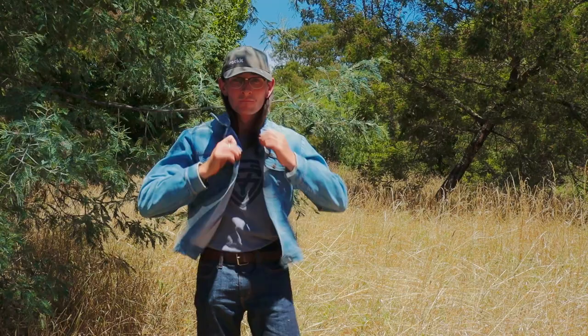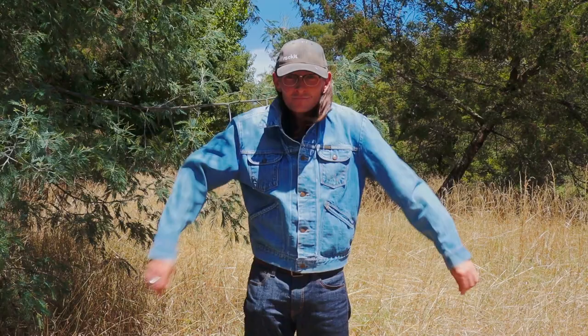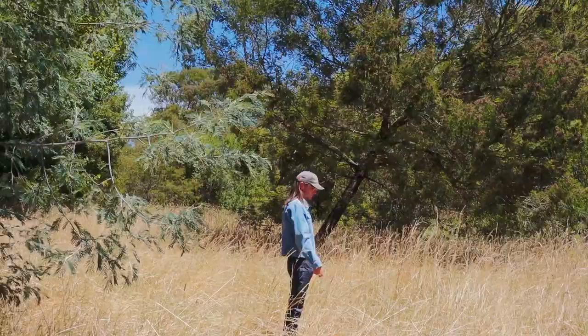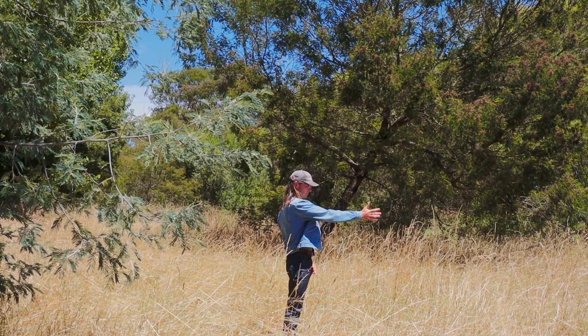And one thing I notice with the Wrangler jacket is the sleeves are very long compared to the body length. So they sit kind of easily at my wrists. If you're out driving, you've got your hands extended like that, they don't go up too high. That makes it pretty comfortable to wear.